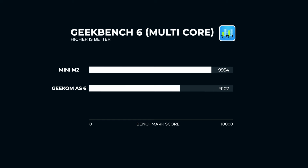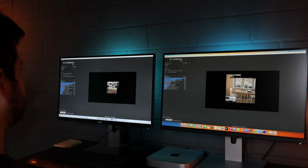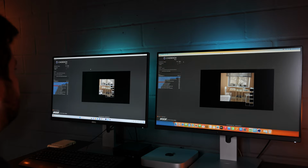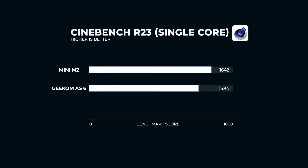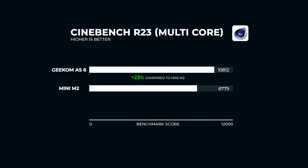Then, there is Cinebench. According to their website, Cinebench is a real-world benchmark that evaluates your computer's CPU capabilities. It's quite the popular tool to evaluate hardware performance. Just like Geekbench, we're looking at single and multi-core scores of the CPU, with some surprising results this time around. While the Mac Mini took the single-core test by a hair with 1,642 points over the AS6's 1,484, Geekom overwhelmed its opposition in the multi-core test by a significant margin by getting 10,812 points, while Apple's Mac Mini with the base M2 was able to reach 8,779.